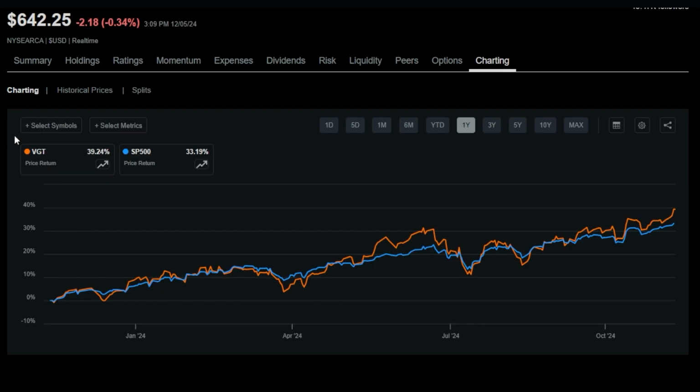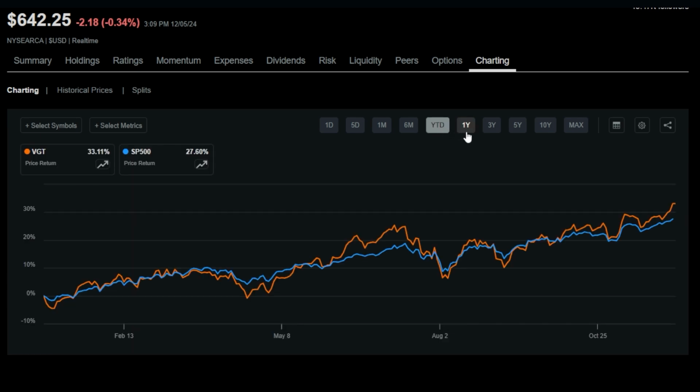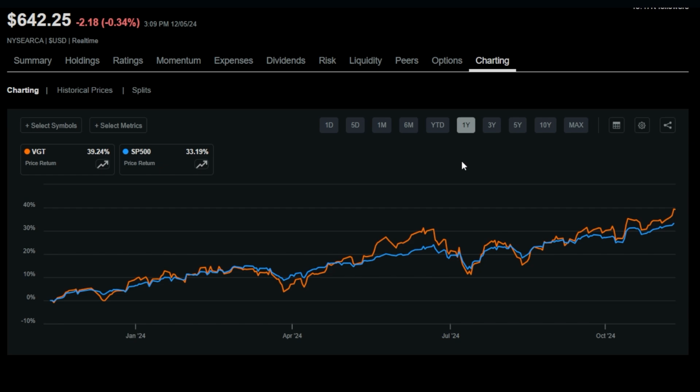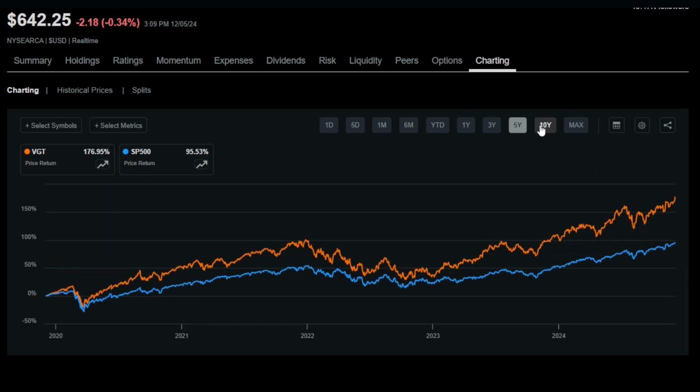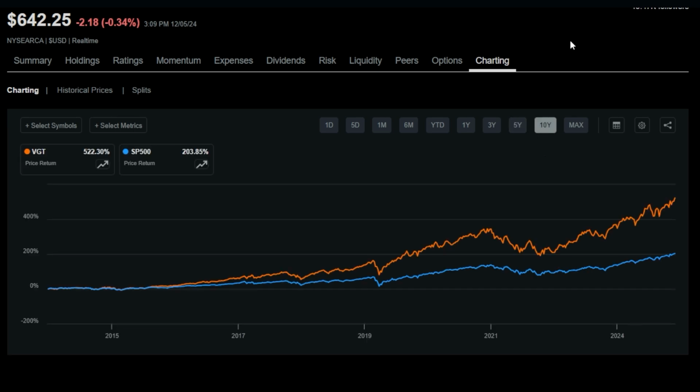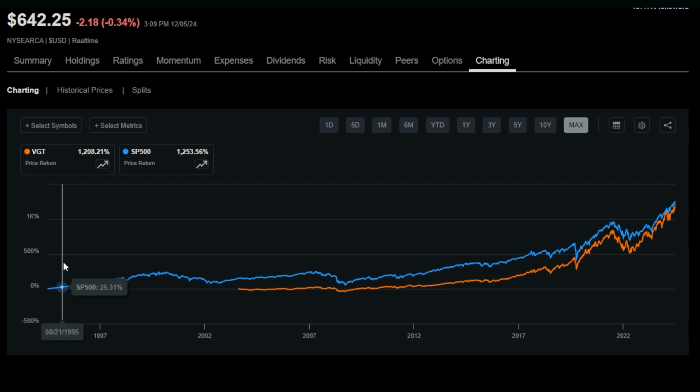Now before we go through and backtest and look at the full picture of VGT over the max time frame, and stay tuned because those numbers are pretty shocking, if we stack up VGT next to the S&P 500 and look at multiple different time frames, although both of these ETFs historically have been great investments, if we look, for example, year to date, VGT is winning. Over the 1 year time frame, VGT is also winning. The 3 year time frame, VGT is also winning. Now the 5 year, VGT is almost doubling the S&P. The 10 year, VGT is over doubling the S&P.